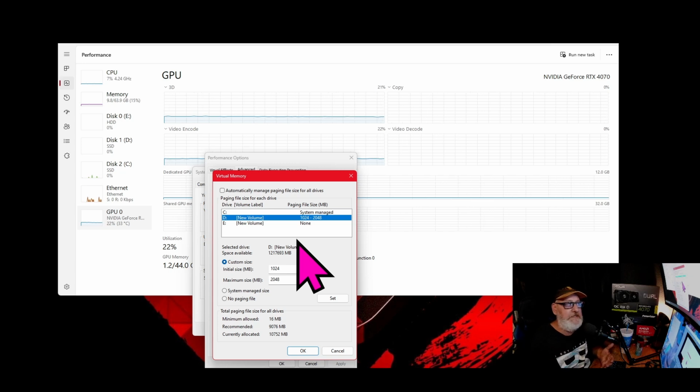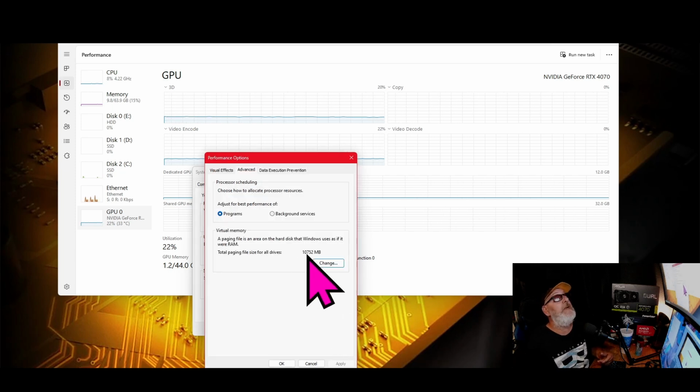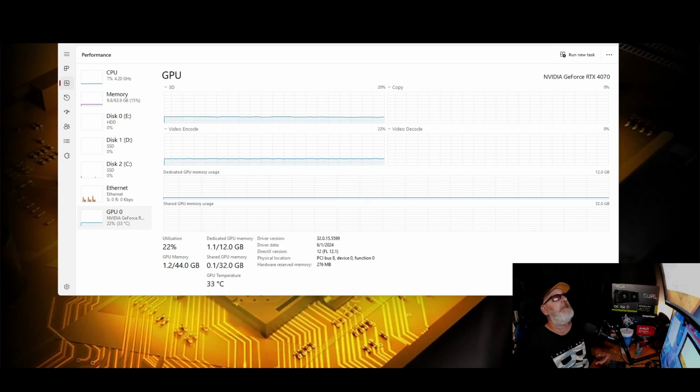Let's say you've got 8 gigabytes of VRAM and you want to dedicate 8 more gigabytes to it. You can do it right here and give yourself virtual RAM from your system RAM. Save yourself a little bit of money. That's basically what you're doing here. It's using a little bit of part of your hard drive. Yes, it is. But it's giving you a little bit more. So right here, I got close to 11 gigabytes. So let me hit cancel.